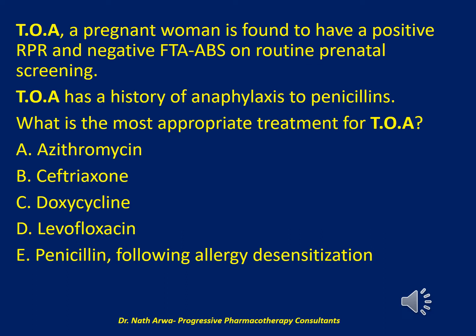Is it A, azithromycin, or B, ceftriaxone, or C, doxycycline, or D, levofloxacin, or is it E, penicillin, following allergy desensitization? I will give you 10 seconds to choose the correct answer to this question from the listed options.